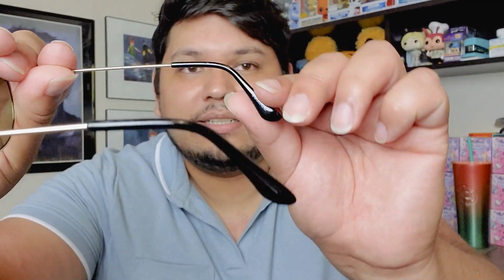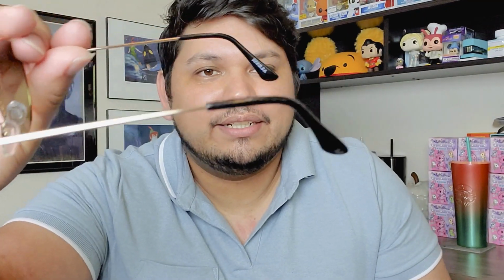So these are a nice greenish lens here with a gold frame and just a plain black ear loop thing. I don't know what that's called, but anyhow, so let's see. I like them. I just need to adjust. Here we go. So they can lay flatter.